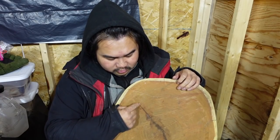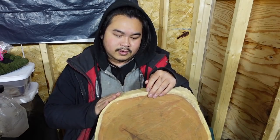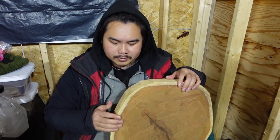A really hard wood. I can barely get any indentation with my nail. And if you're already thinking it, you might be right. I'm going to be turning this into a cutting board. So I'm going to sand it first, and then clean it up and everything.